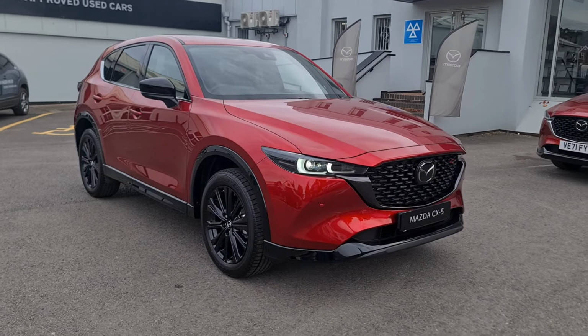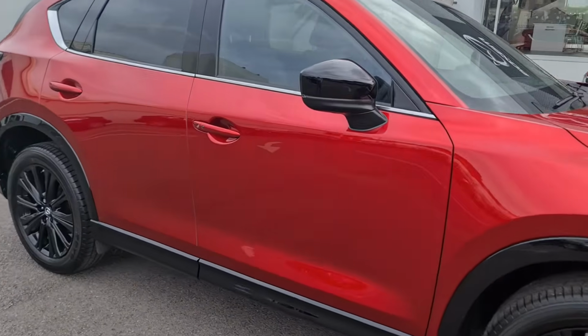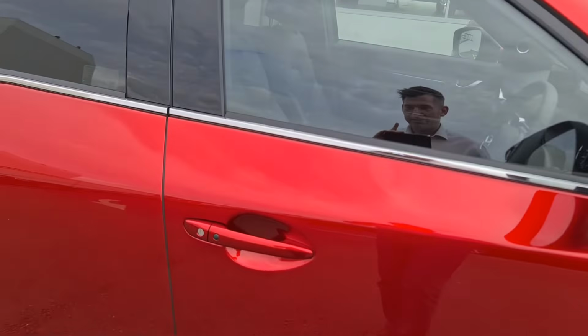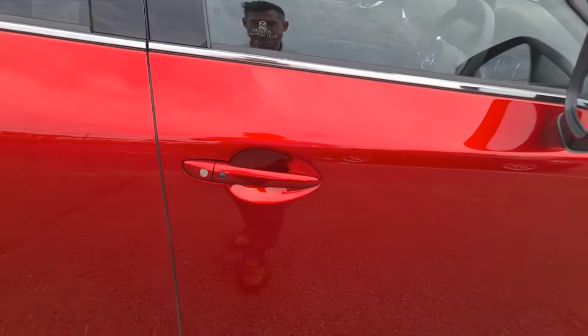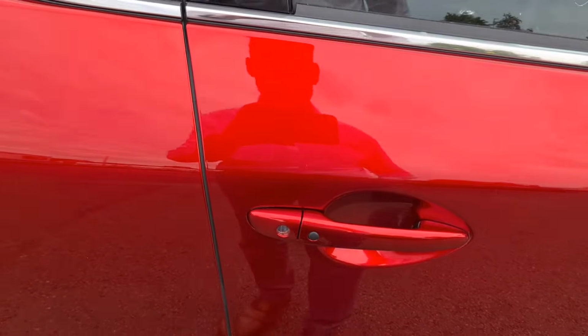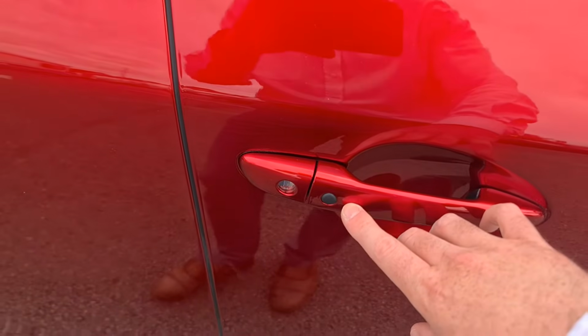So first of all, starting from the outside, most of the range, all of them bar the entry level, will have keyless entry. Now keyless entry works, I've got the car running so I can't demonstrate it, but basically you've got the key in your pocket or in your bag, and you hit this little black button on the door handle. If you've got that, then you've got the keyless entry system.